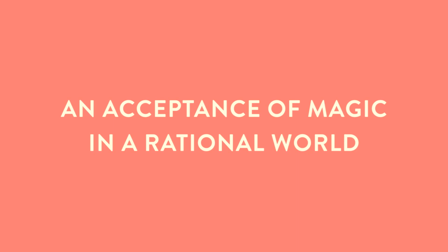And at its core is an acceptance of magic in a rational world. Okay, so what does that even mean? That means it's where the unbelievable and supernatural things happen as a normal part of everyday life.